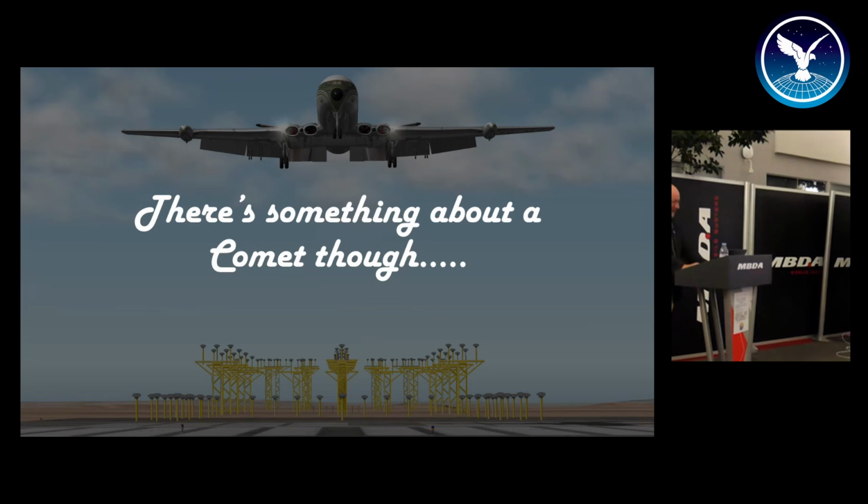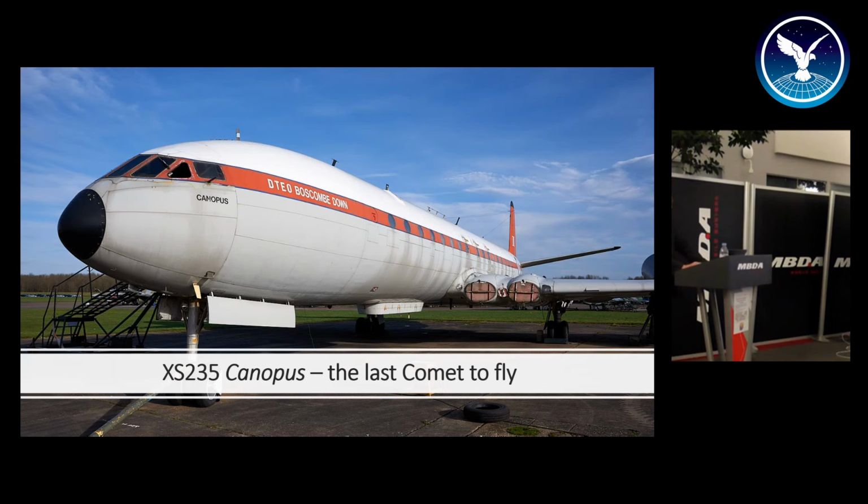Isn't that fantastic? The last one ever to fly was an RAE one, Canopus XS235, and it lives at Bruntingthorpe these days. It used to be taxiable. I don't believe it is these days, because I think they've pretty much got rid of the runway at Bruntingthorpe, filled it full of motor cars or something like that. But it's there. It's all kitted out. It's got seats inside it, and it's got the full flight deck. Still got the engines.